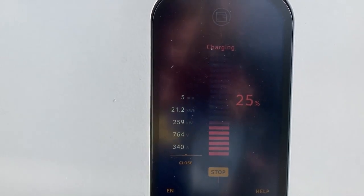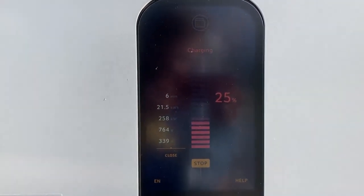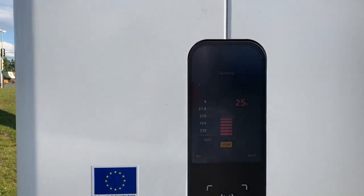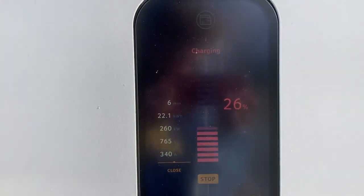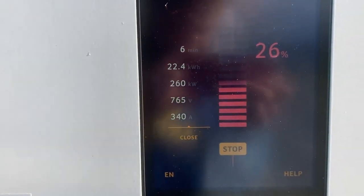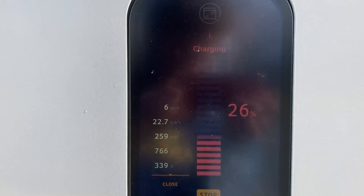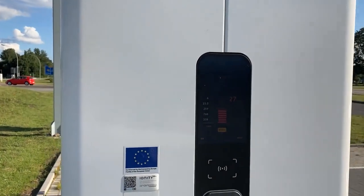So we do get our record speed. Sometimes it hits 259. Come on with those kilowatts. Ah yes, there was the 260. We're hitting the 260 mark finally. 365 volts, 340 amps. Sometimes it hits 260. 6 minutes for 23 kilowatt hours.